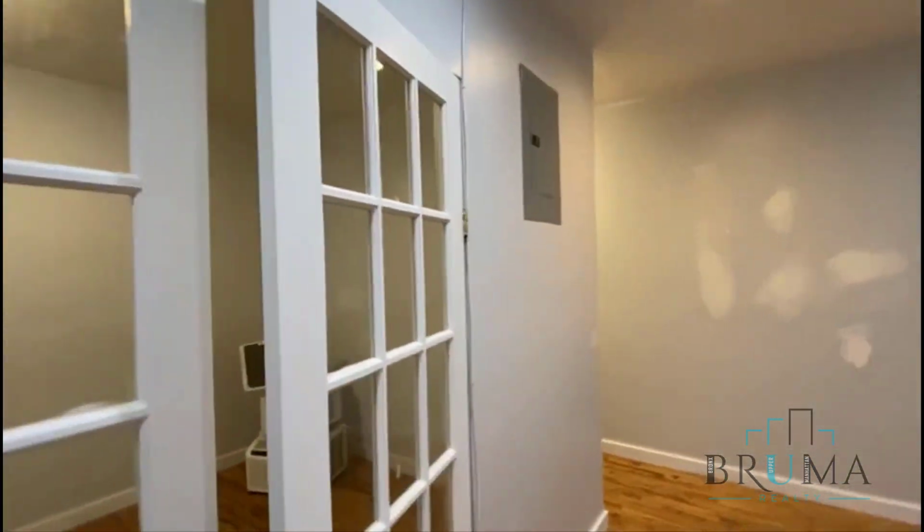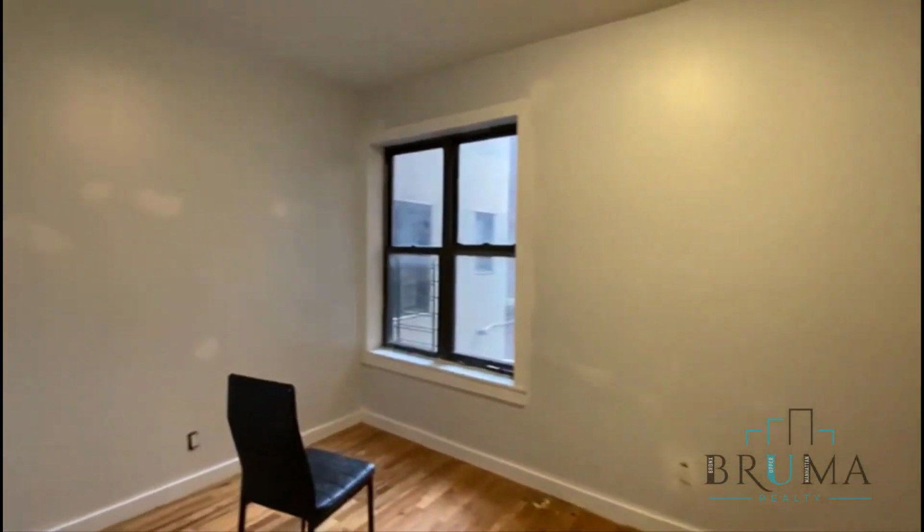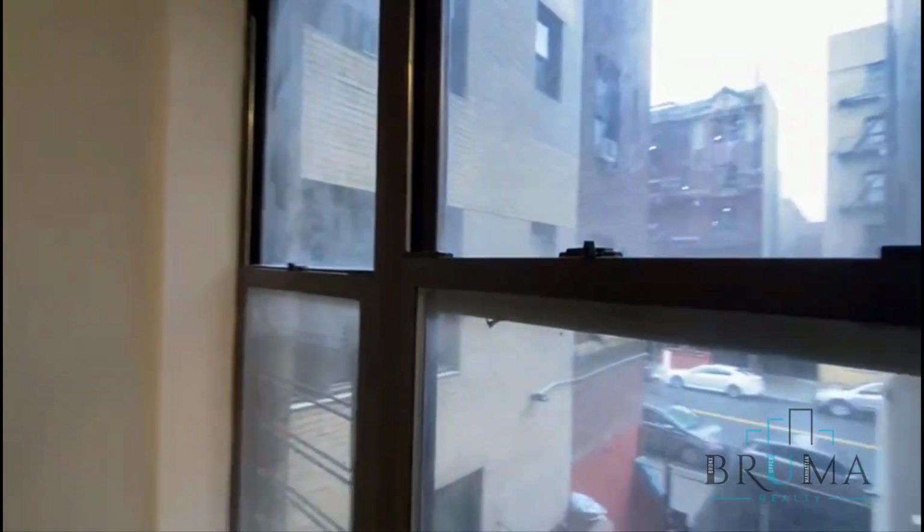This is your first bedroom, or it can be used as a flex, an extended living room. This can hold a queen size with furniture. Has a large window and it has a closet.